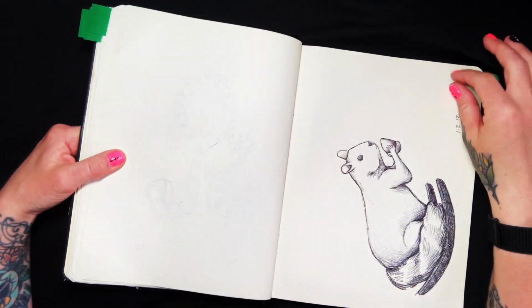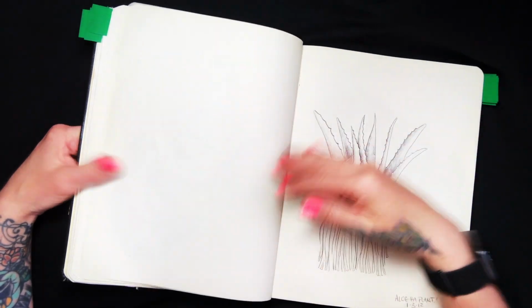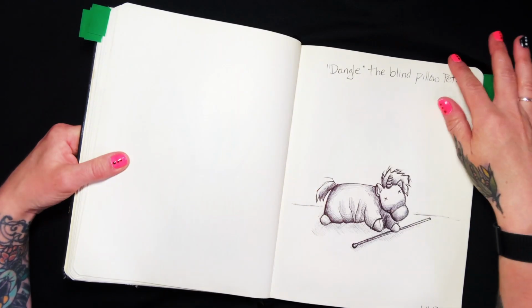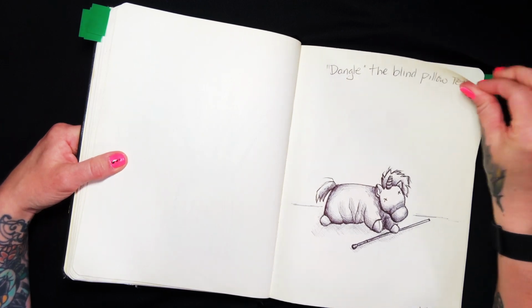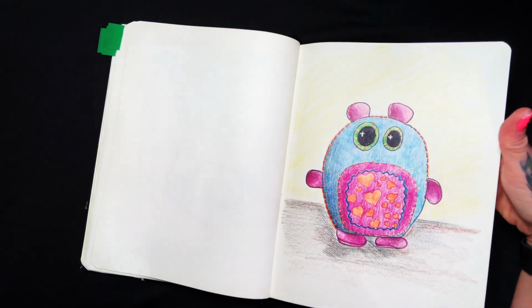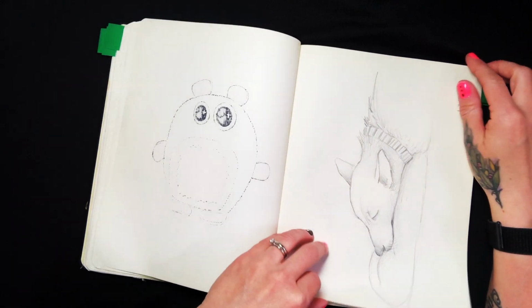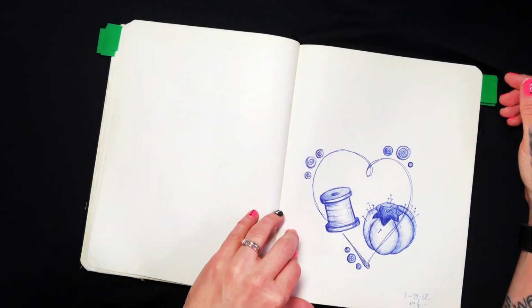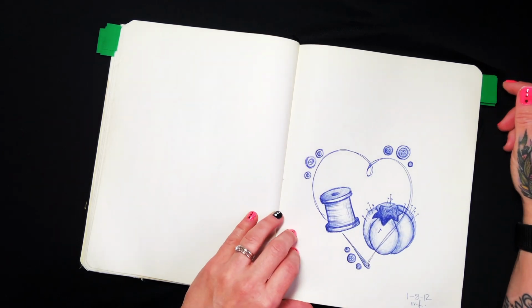More doodles. I don't know what the heck that is. An aloha plant. There we go. Just more doodles. My little Elora. I really like this. I never did anything with it, but I was thinking more like a tattoo design maybe.